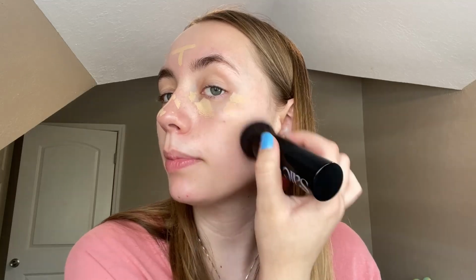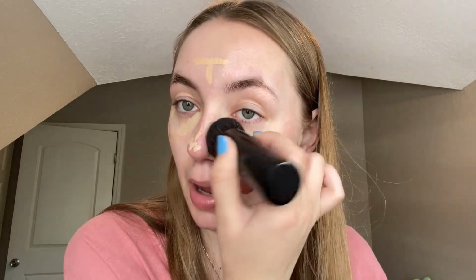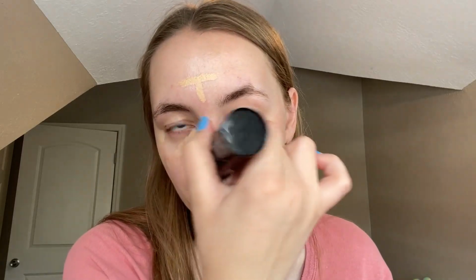And then I use, I think this is the buffing bronzer brush, don't really know. On my cheeks I try and tap in before I swipe because it gives me a little bit more coverage. You can see how quickly it blends out, but again, not a ton of coverage. But if you either have not a lot of redness on your skin or you just want really light coverage, that still does a decent job.